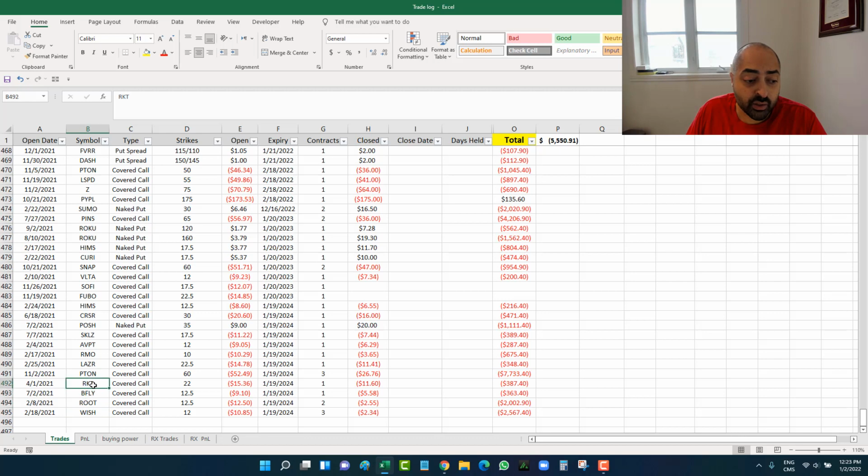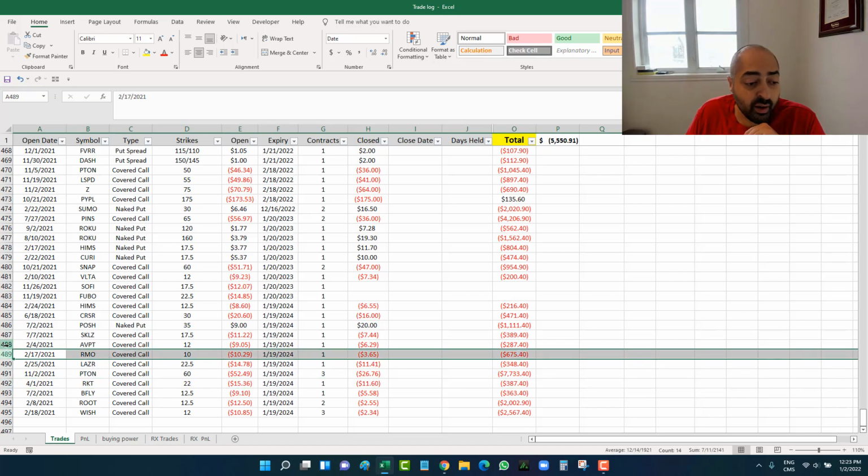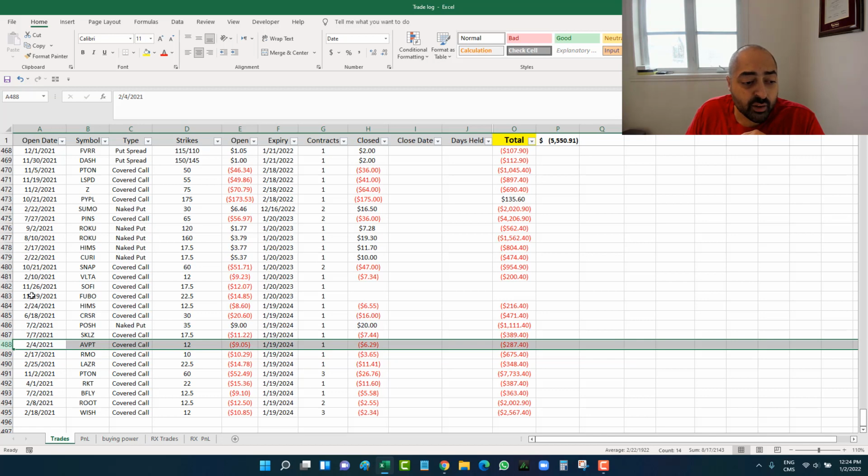Root, all these. Rocket, I like Rocket, but I don't know why it keeps dropping. But I'm not disappointed in Rocket. I would have done it again. RMO for sure. AVPT was a SPAC, so a lot of them were SPACs before as well. So that was a mistake.